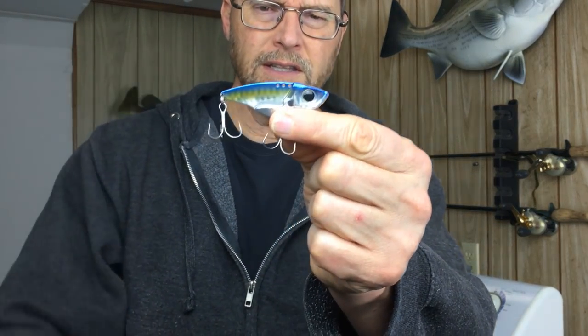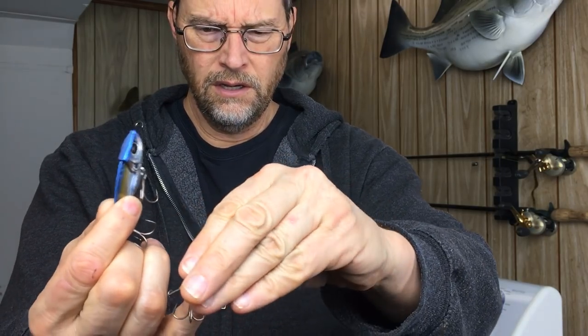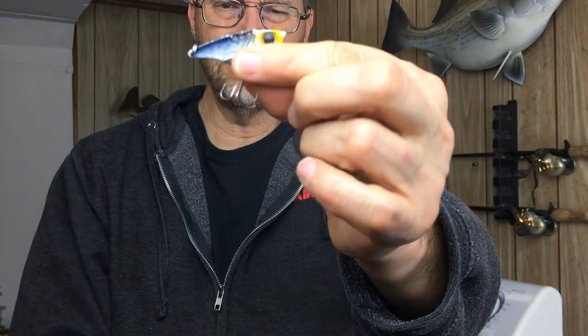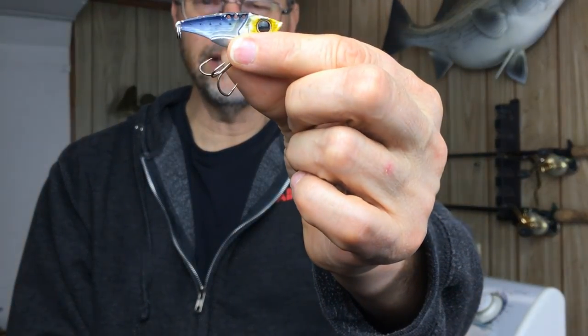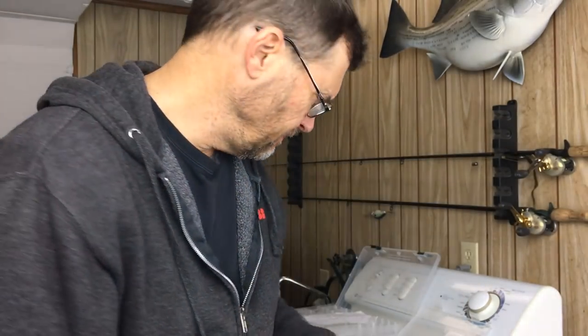Another one of my favorites is the Damiki Vault. This is a half ounce Damiki Vault. Because of its configuration, it requires number 6 size hooks. And they make an even smaller Vault. Here's the smaller one, a quarter ounce Damiki Vault. I just put one single hook on that. You can see it's so small, it's likely to hook whoever tries to eat it anyway, as long as the fish has some size to it.